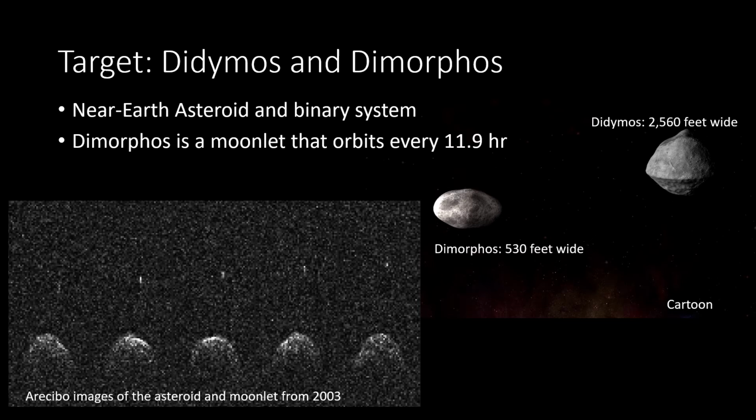So what you see in the picture here, this is multiple compiled images of the same object. Didymos is on the bottom, the main asteroid, and the little white speck that you see up there, that's the moonlet, that's Dimorphos. And within its orbit around the asteroid, it changes position, which is why you see it getting a little bit higher up there. Dimorphos takes about 11.9 hours to orbit around the main asteroid.